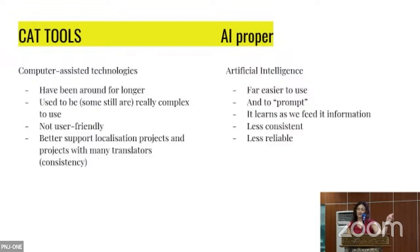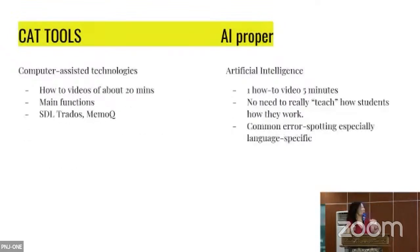As you've seen, the video that Mitchell gave was 5 minutes. And we went through 7 different applications and technologies in 5 minutes. So if I've covered everything in this slide, yes, I have. We'll go to the next one. So see what I was saying? One how-to video in 5 minutes, whereas how-to videos for SDL, that's an average, 20 minutes. SDL Trados, 30 minutes. MemoQ, a little less. So you need to teach your students more about how to use the CAT tools. It's more complicated.